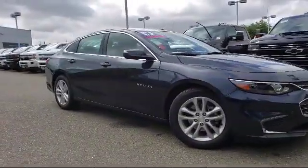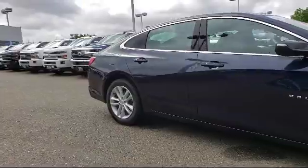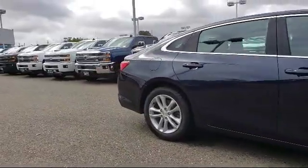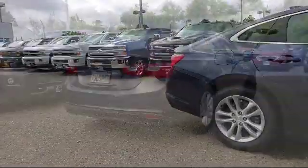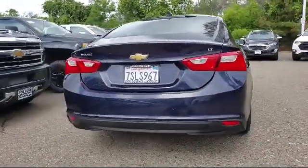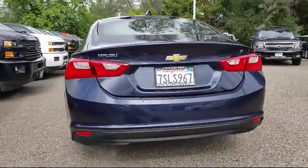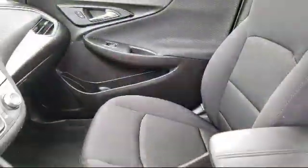view camera, tire pressure monitoring system, air conditioning, 17-inch aluminum wheels, power driver seat, traction control, power driver lumbar control seat adjuster, front passenger six-way manual seat adjuster, and has less than 30,000 miles on the odometer.